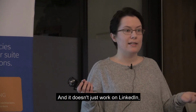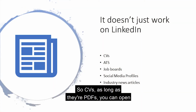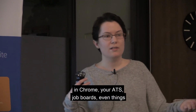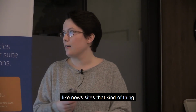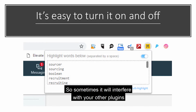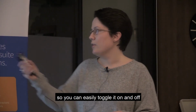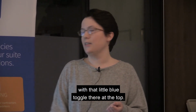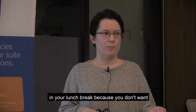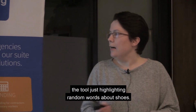And it doesn't just work on LinkedIn. Anything you can look at in your browser, you can use the tool. So CVs, as long as they're PDFs, you can open in Chrome. Your ATS, job boards, even things like news sites, that kind of thing. And it's nice and easy to turn on and off. Sometimes it will interfere with your other plugins if you're a bit of a plugin user, so you can easily toggle it on and off with that little blue toggle there at the top. Also handy if you plan to do a bit of shoe shopping in your lunch break, because you don't want the tool just highlighting random words about shoes.